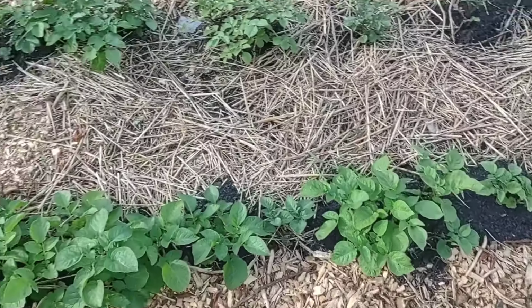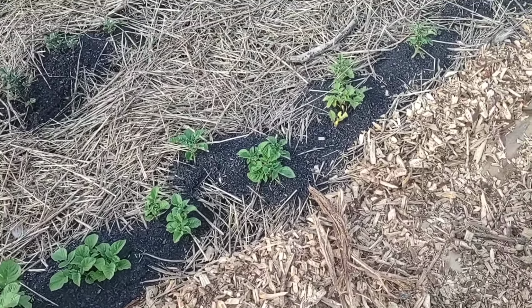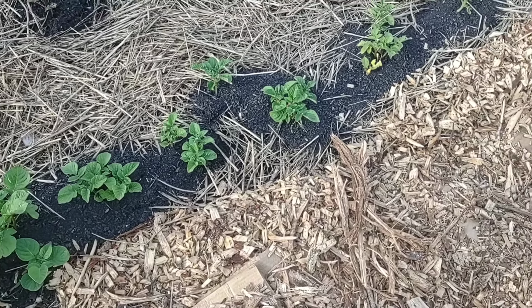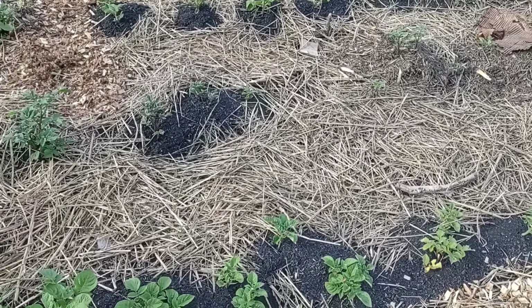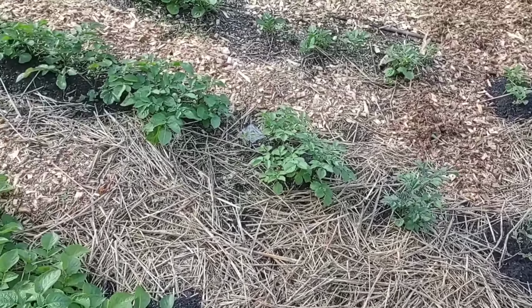So this was part of the garden I had last year, and then this is a new area. It does have some cardboard that isn't breaking down yet, which I made some holes in so the potatoes' roots could go through it, but you can see they are a little bit smaller, so that might be because they're not getting their roots into the ground. We'll have to work on that and see how it goes.